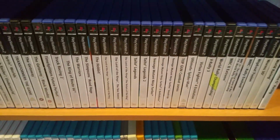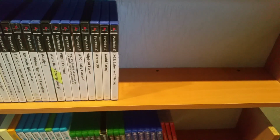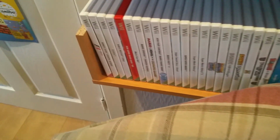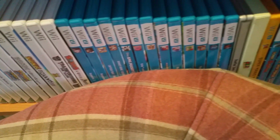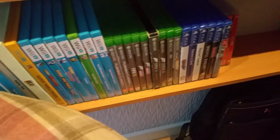Determined to finish this shelf off this year. I'm going to start it with, I'm going to save up and get Raiden 3. So that's the shelf I need to fill to finish that collection. The Wii. Xbox One, PS4 and Switch.